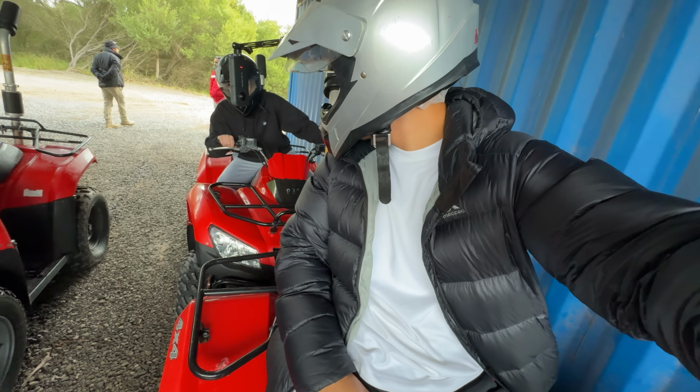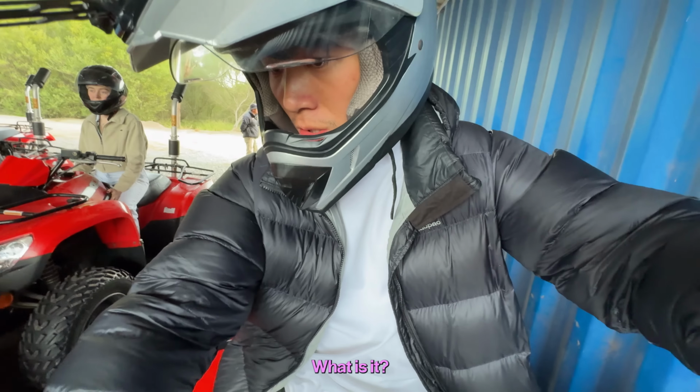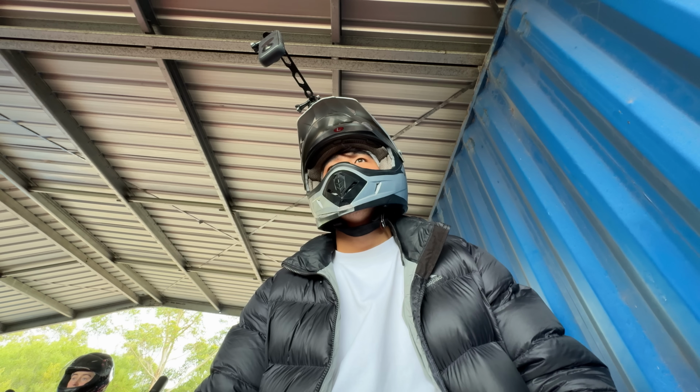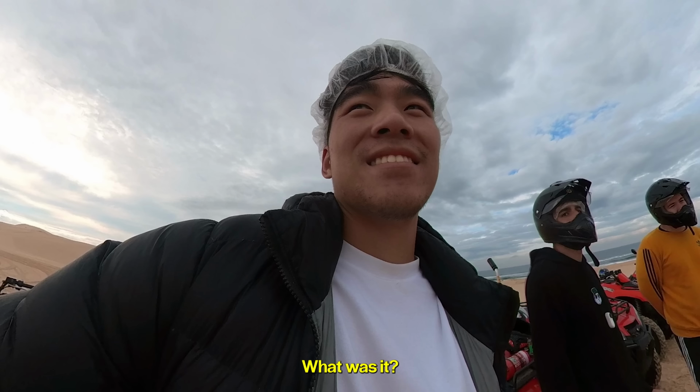That's the sound of 8 months of work being dragged away behind a truck. What is it? Oh, this one. National Parks dragging a stainless steel mirror bowl off of it? I don't know. You can actually see the exact moment my soul leaves my body. Why don't they just pick that up and put it on the back? Lazy heads.